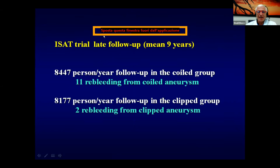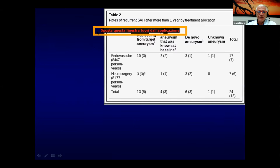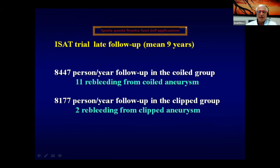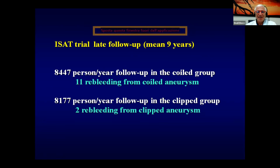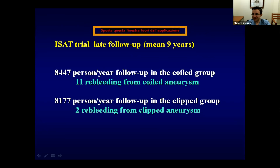The ISAT trial, sorry, I tried to take this away from Maxim. Could you just make me not the host of the session? Yeah, sorry, Dori, I did. Okay. You're not the co-host anymore. I don't know what that is. Anyway, sorry about that.